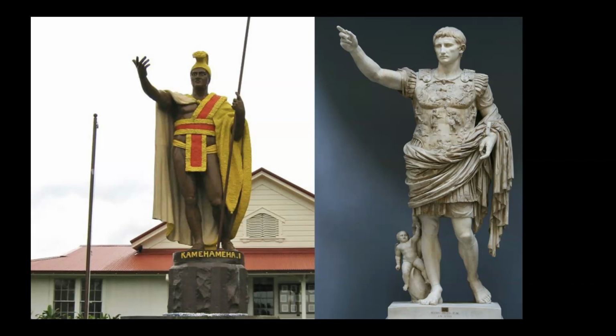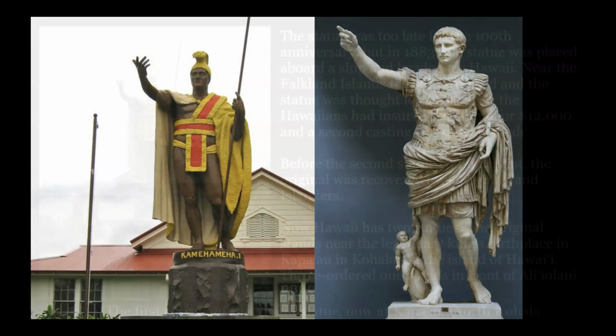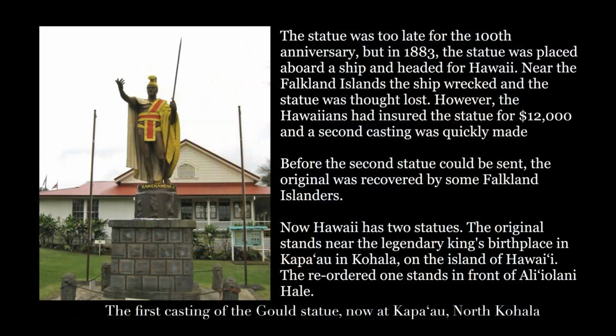And if you're looking closely, you can see the classic Greek counterpose, that shift of the hip and the feet set apart to show the weight of the body. So it's clear that this was made by a sculptor working in that neoclassic style, looking back to ancient Greece. So we have a very nice example of this particular part of history in our Kamehameha statue.